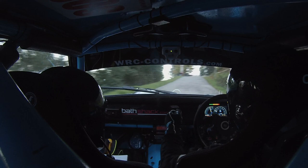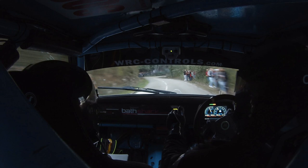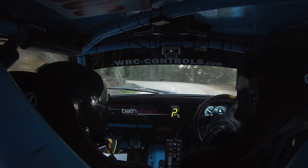Hairpin right, 40. 3 right, 80 up the middle. 7 right, 5 left. 5 left, 40.